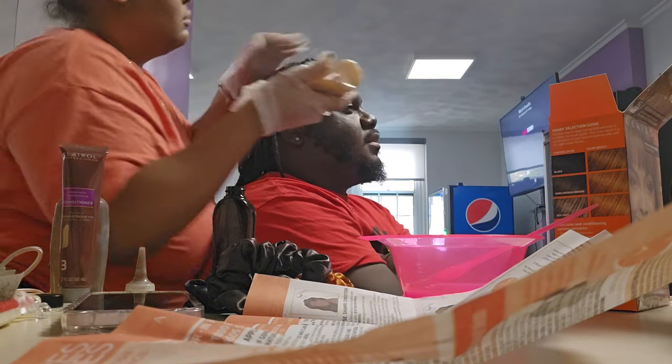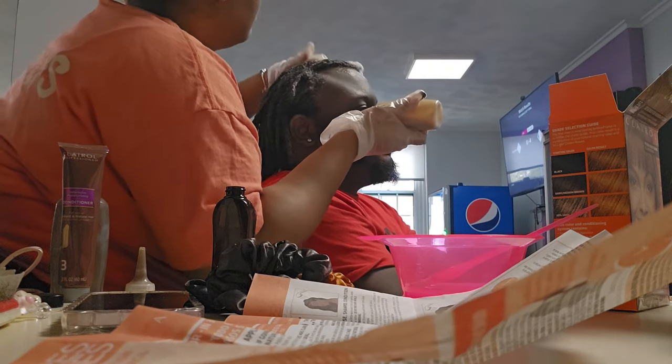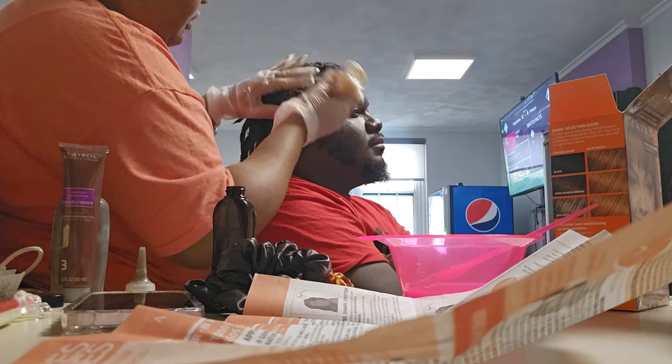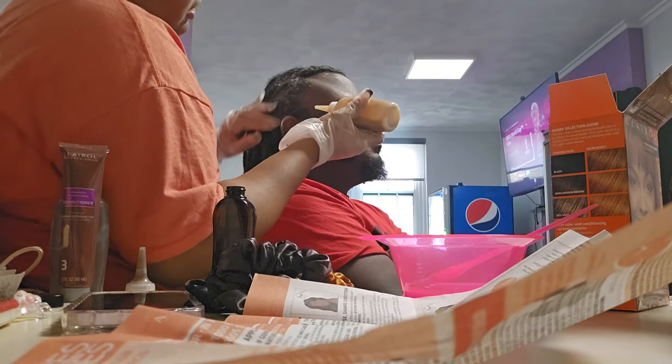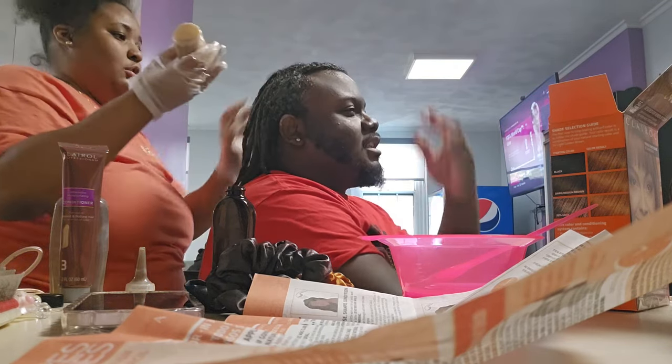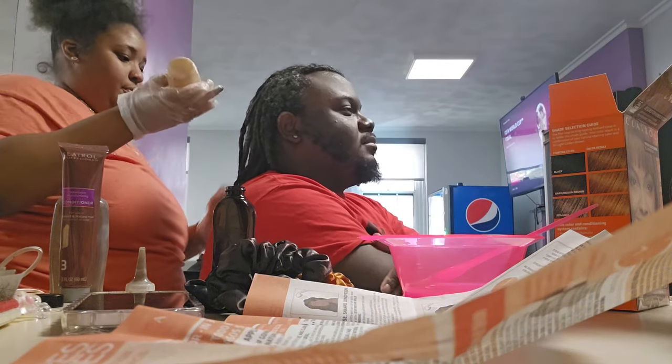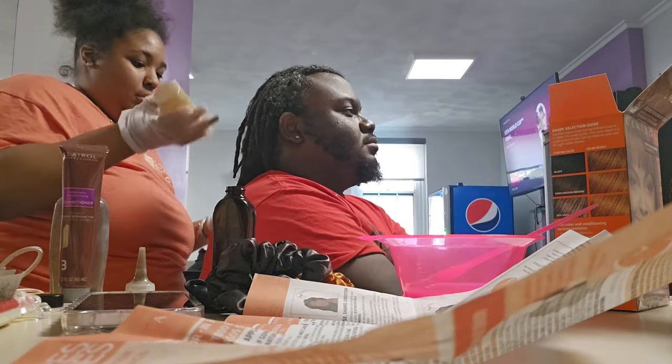I don't think I'm going to try a new color. I feel like this is completely going on my head. Oh, okay. You could also do a color lifter too. No, I just like color. I just like watching it grow out. It'll be a nice ombre.